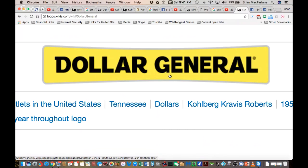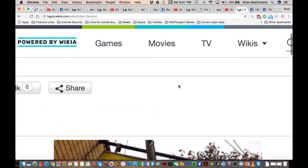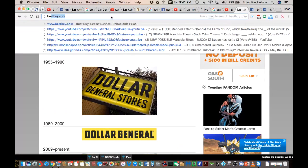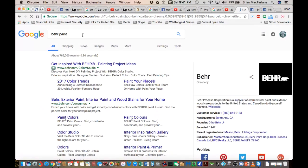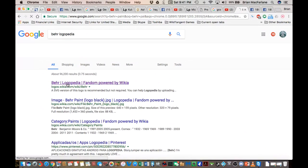But notice how this G, I pointed that out too, how the little triangles are cut out of it. Just like we're seeing, what is that thing we saw? The Bear paints. That's another one that changed for me recently too. I'm sorry, the what? Bear. You know, the company Bear Paints, and I could have sworn I traced it.